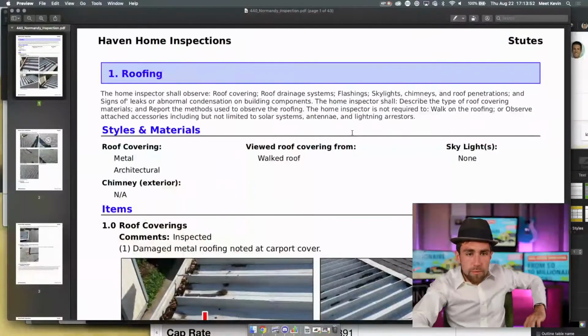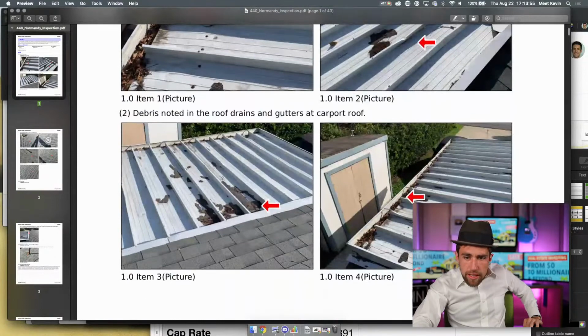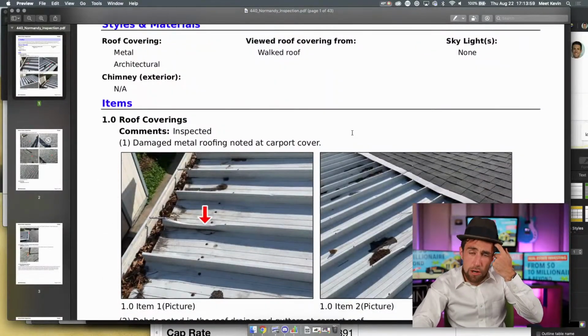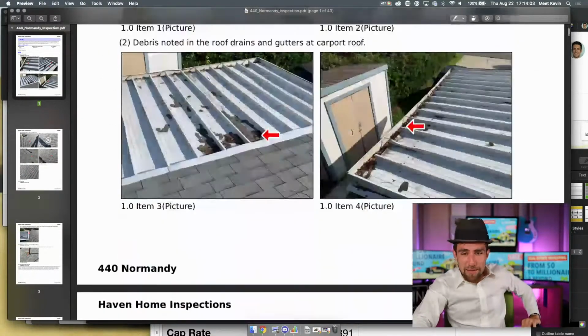So checking your inspection around 58 min in. So let's look at this inspection real quick. So what is this? We've got an inspection. Usually they start with a picture of the house, honestly. But what is this? This is the carport cover. Whatever. Carport cover, not that big of a deal.